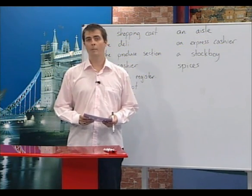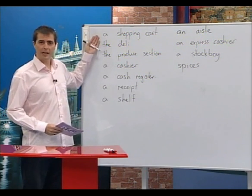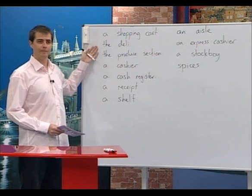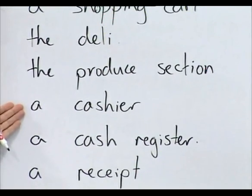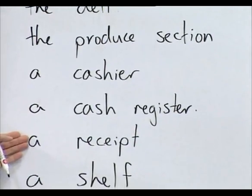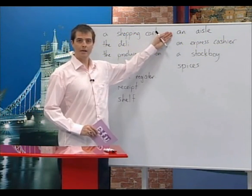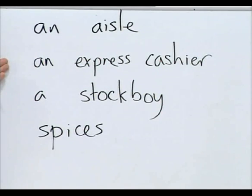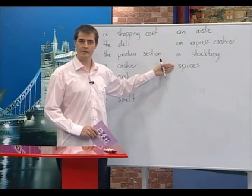In America, people can pay for their groceries with money, a credit card, or by writing a check. Let's go over these again. A shopping cart. The deli. The produce section. A cashier. A cash register. A receipt. A shelf. An aisle. An express cashier. A stock boy. And spices.